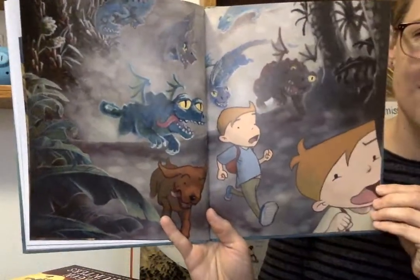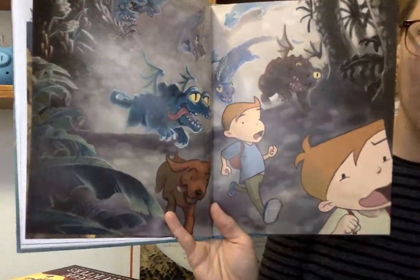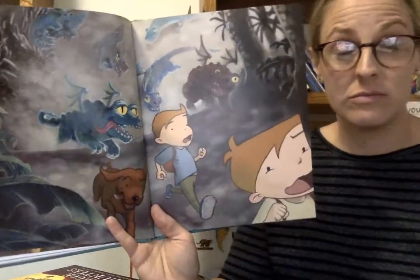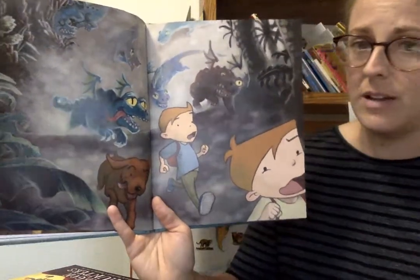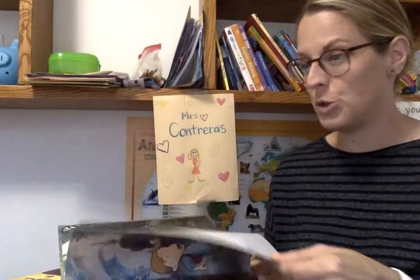Look at that. We've got Flynn and Patty and Coco. They're running just as fast as they can, but look at all those dragons. How do these boys look right now? You know, they look scared, don't they? Really scared. Maybe a little out of breath too. They've been running so fast. Would you be scared if dragons were chasing you? Or would you be excited?